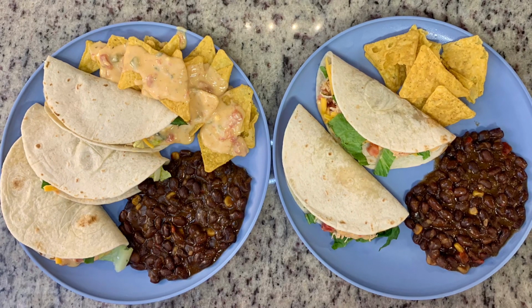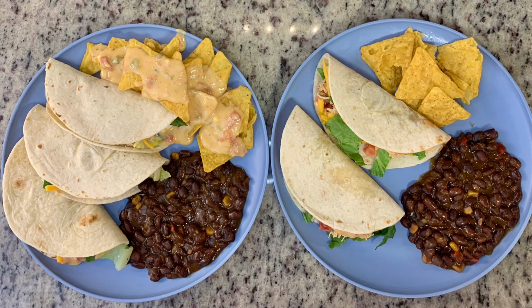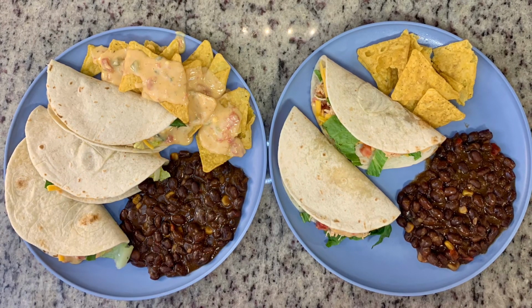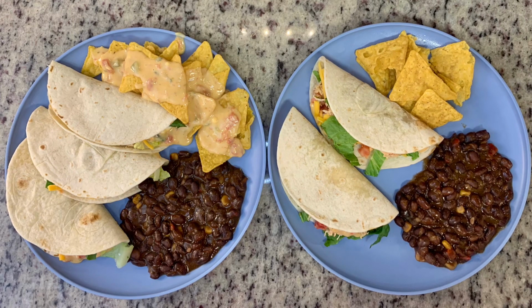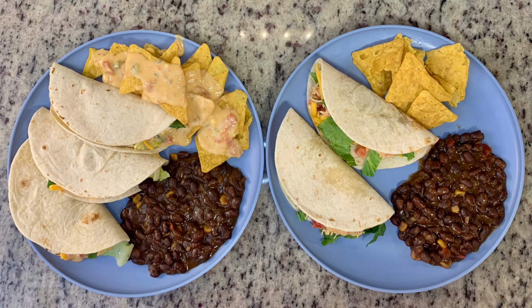Oh, and real quick, those tortilla chips are from Kroger. They were like a taqueria kind. I was really trying to find something that tastes like tortilla chips that you get at a Mexican restaurant, and these were really close. They were good, so I'll try those again. If you see those, give those a try.